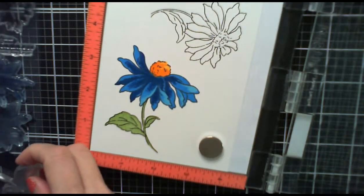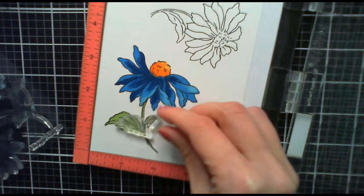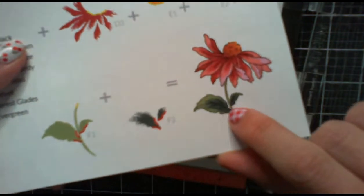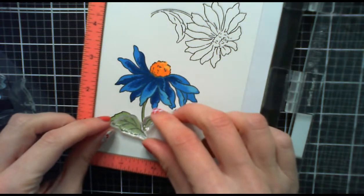And there is my first layer for my leaf and stem, and then I'm just popping in the second layer over here. If you want to consult this guide once more, you can see right there, this is what I'm adding as the detail. I'm trying to check out the comments while I'm chatting and while I'm stamping.